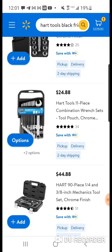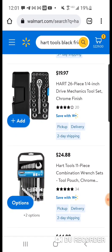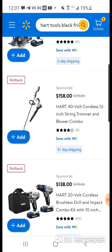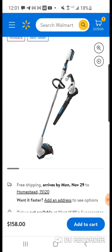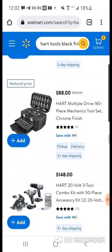Here's an 11 piece combination wrench set with a tool pouch included on the back. Here's a 1/4 inch ratchet mechanics tool set. We talked about the 3/8. We talked about a couple of these. This is on rollback. Here's a 40-volt blower and string trimmer combo. Again, I think this comes with the battery as well. The blower looks a little sketchy, but if you want something pretty cheap, it might be an option.